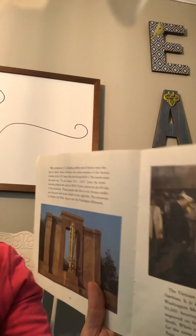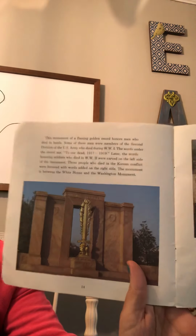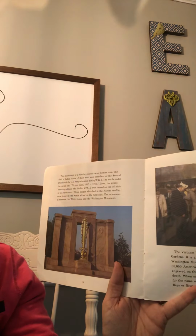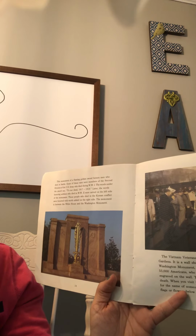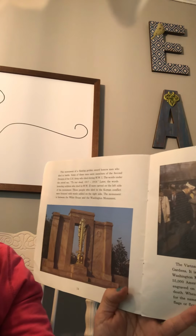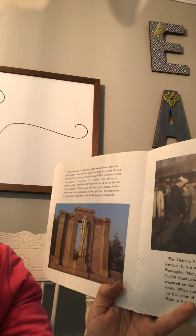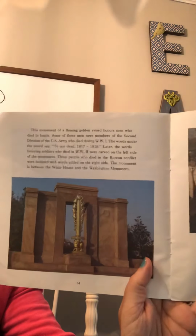This monument of a flaming golden sword honors men who died in battle. Some of these men were members of the 2nd Division of the U.S. Army who died in World War I. The words under the sword say, "To our dead, 1917 through 1919." Later, the words honoring soldiers who died in World War II were carved on the left side of the monument. Those people who died in the Korean conflict were honored with words added on the right side. The monument is between the White House and the Washington Monument.